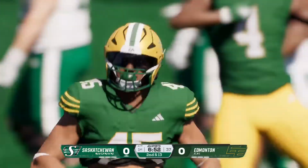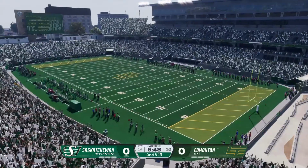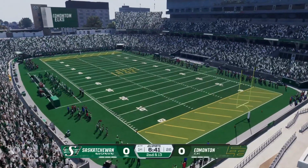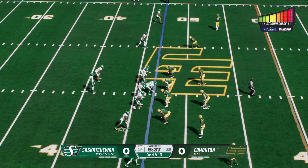They'll knock him down for a loss of a couple. That's a great job by the defense, understanding exactly the situation, understanding to stay home, play sound, no matter who gets the football. We're going to run to the football hard. We're going to cage the football, be disciplined. Nice job by the defense.